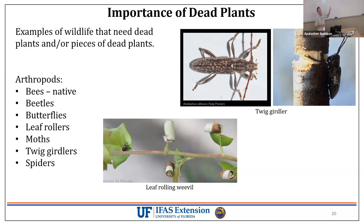And then the leaf rolling weevil is another one of my favorites. I have a ton of this one on the live oak in my backyard where you all see every now and again, they just fall down. This little critter, it's a weevil. You see its weevil little snout here a little bit.